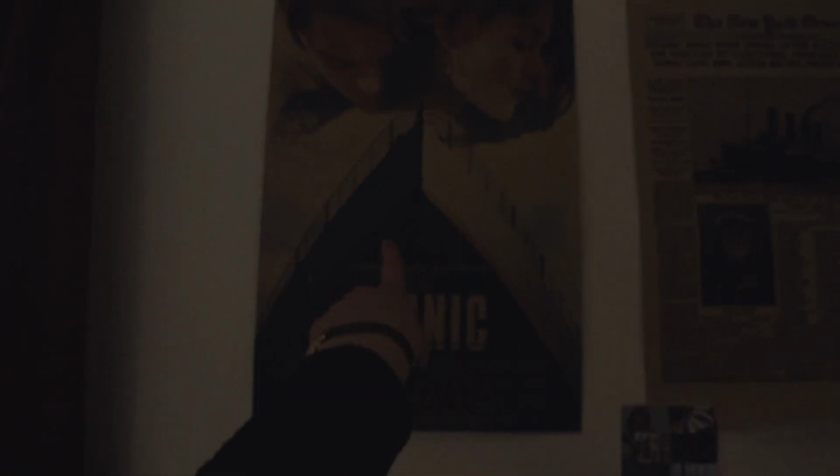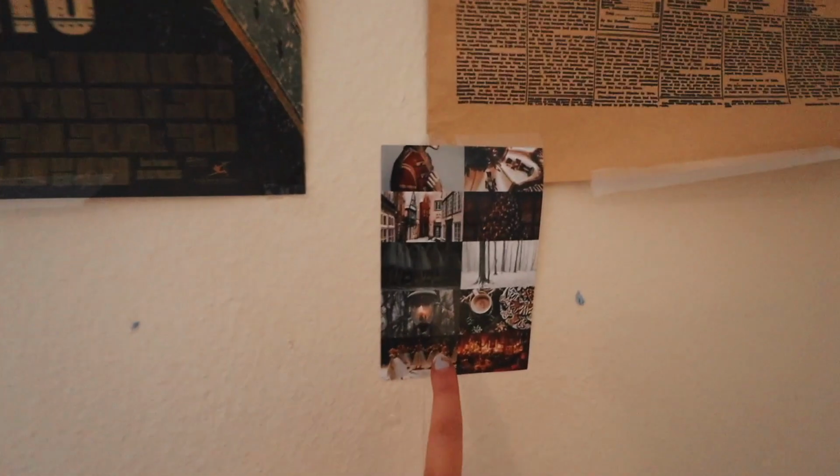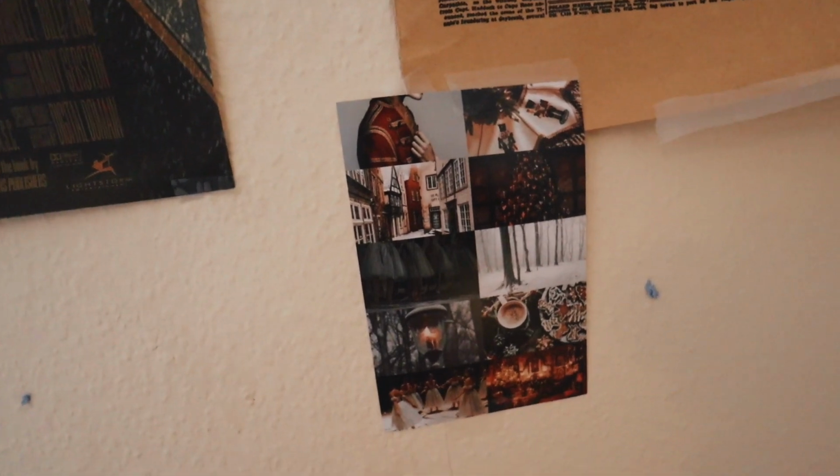So then if we move over here, I've got these two posters. I love the Titanic. I'm really interested by it. And so I have these two posters up. Number 1, number 2. I've also got this cute little thing inspired by the Nutcracker.